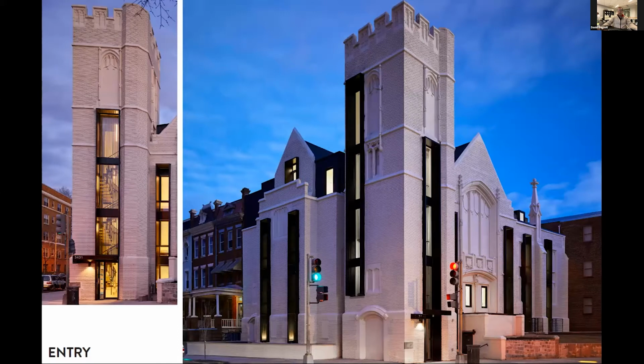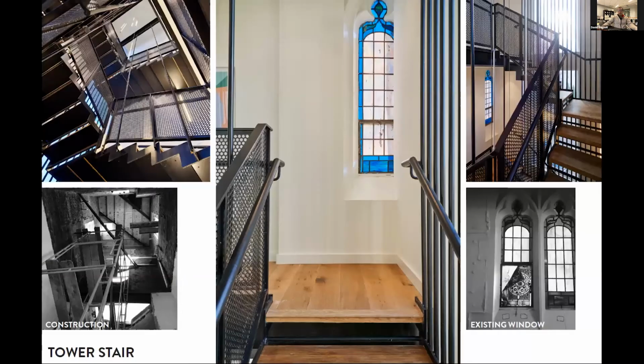So from the outside, you see the stair and entry lit up on the left image, and the view from the opposite corner of the intersection with our new entry canopy and large slotted windows. As you move into the tower and look up, you see this new metal hung stair that's set off from the finished wall, which we ended up having to do in drywall because the underlying masonry of that tower was in such poor condition. As you walk up the stairs, you start to see a number of existing windows we were able to restore, which contrast and work well with the two new large slotted openings in the tower.